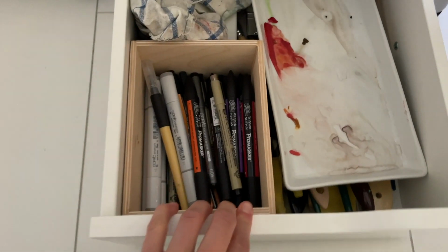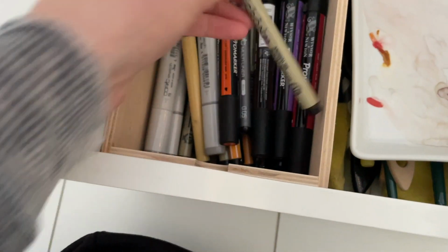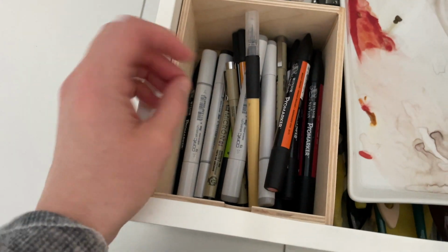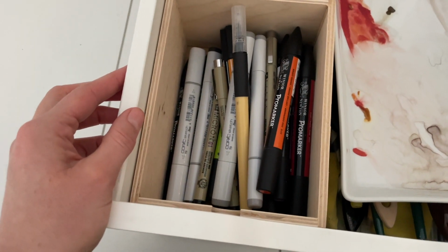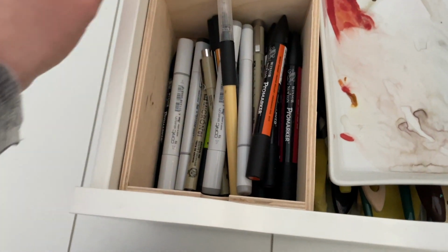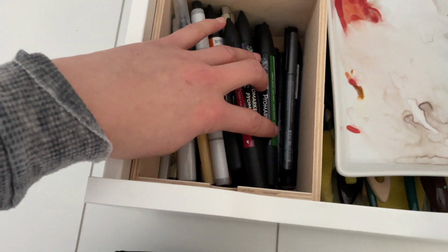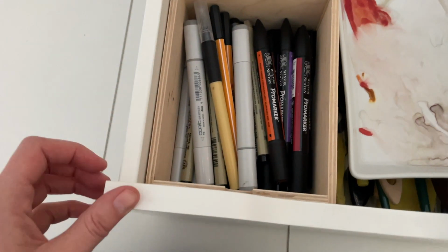And here we have pens, lots of pens, ink pens, markers, Copic markers. Yeah, I'm not really a marker person, but I had a period where I thought I might become a marker person, so I bought all the markers. And now they just sit here. Maybe I will try them out someday.